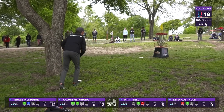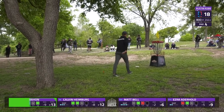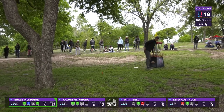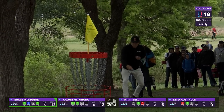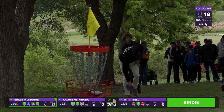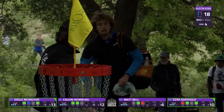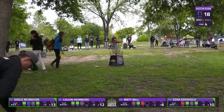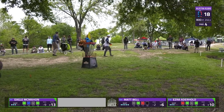45% of the field taking bogey or above on the final hole of the course today. Eagle McMahon, though, wants nothing to do with that. Going to finish with a birdie and nine down on the round through the last 10 holes. Aderhold brings it back as well, a solid six down today. That'll leave him tied for 10th.